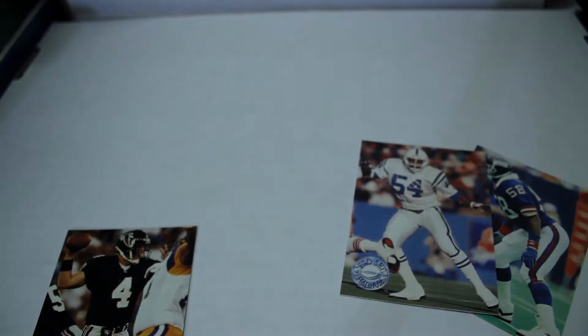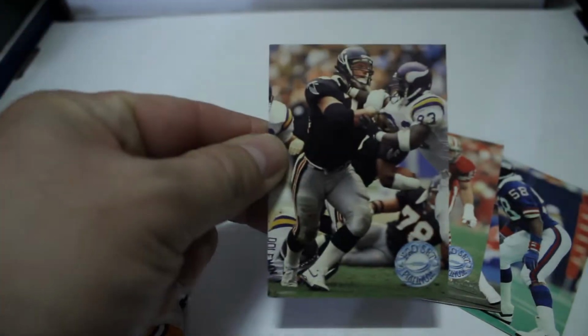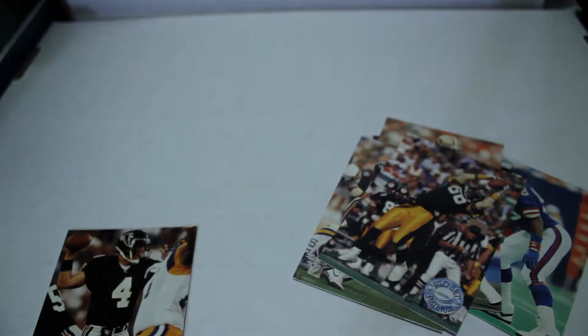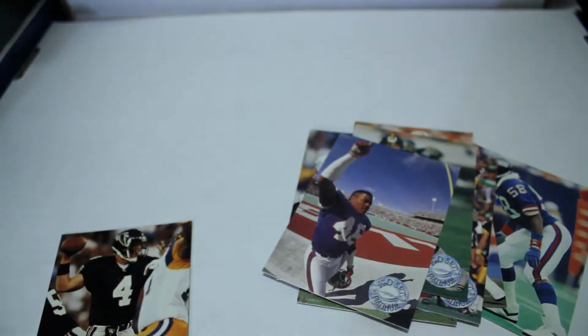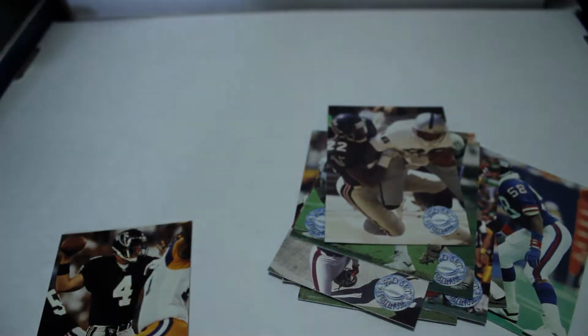Carl Banks, Jeff Harrod, Bill Romanowski, Phil Farlett, Eric Green, Tunch Ilkin, Brian Hinkle, Leonard Smith, Bryce Bate, Tim McGuire, and finally out of this one, Chris Dickerson. So we got another 5 out of that one.